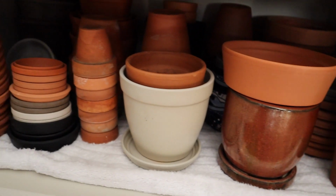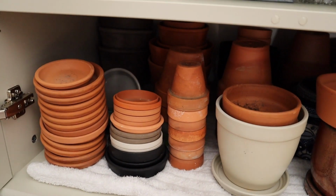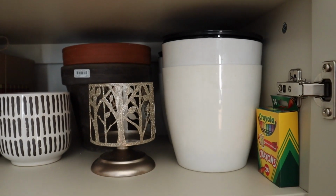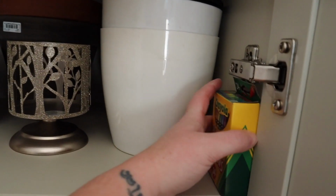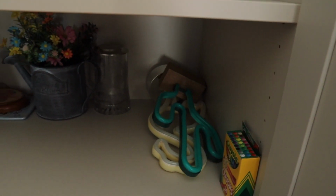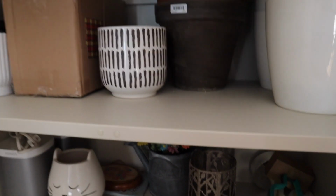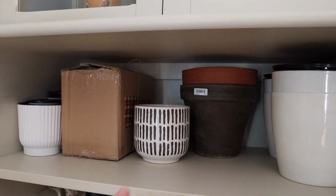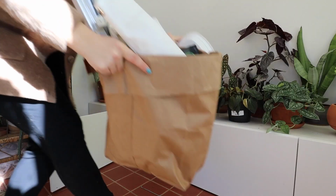In the spring I'll go through it and repot and whatever, but I put them back pretty neatly. And then up here I have some Leica. I love how a box of crayons got up there. Like, how about you live down there, okay? Like my mom's candle holder, this is what happens when you live with other people. But just extra pots and some bigger terracotta up there.